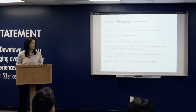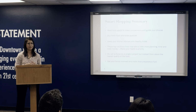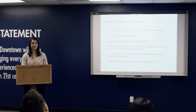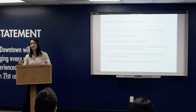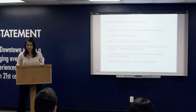And try not to focus on a single nutrient, but just the overall quality of food. That's also something that's really important, just thinking about the overall quality as opposed to, I know sometimes there are trends out there with, this is good in vitamin D, or this vitamin, that, but look at the overall quality of the food.